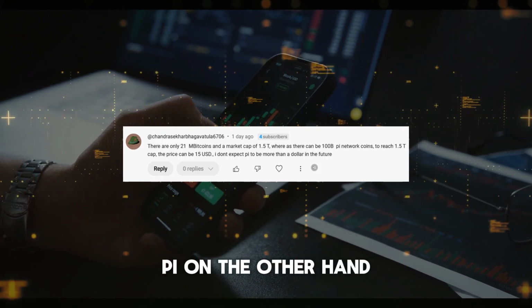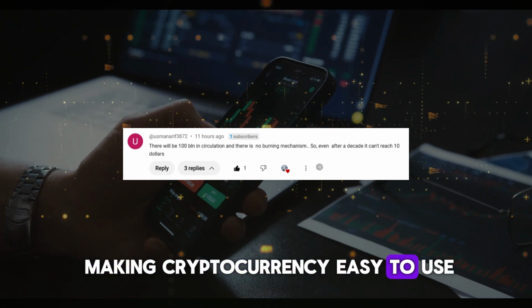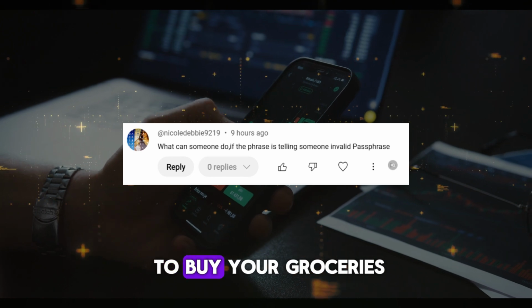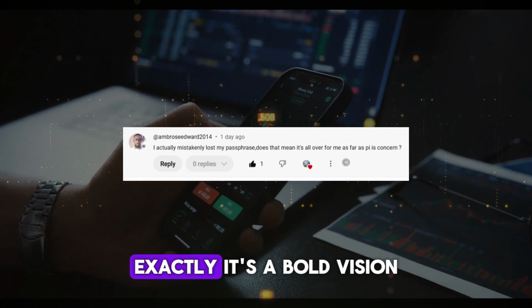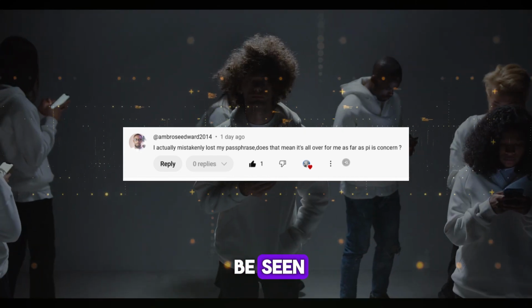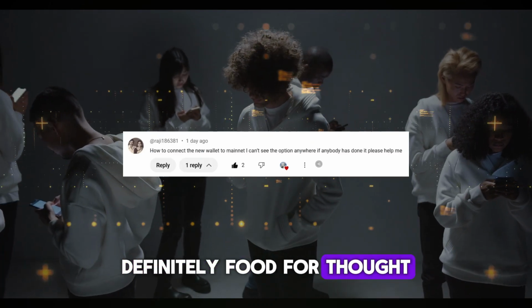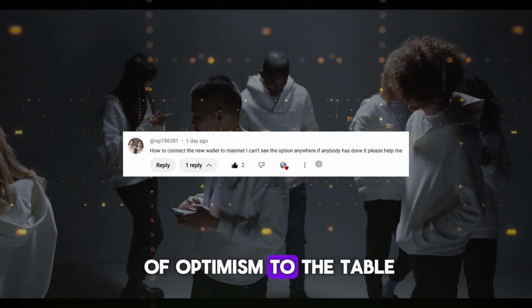Pi, on the other hand, is laser-focused on making cryptocurrency easy to use for those everyday transactions. Like literally using Pi to buy your groceries, pay your rent, or even get your morning coffee fix. It's a bold vision, and whether it comes to fruition remains to be seen, but it's definitely a fascinating concept to explore. Definitely food for thought. All right, let's hear from Sasek10PC, who brings a bit of optimism to the table.